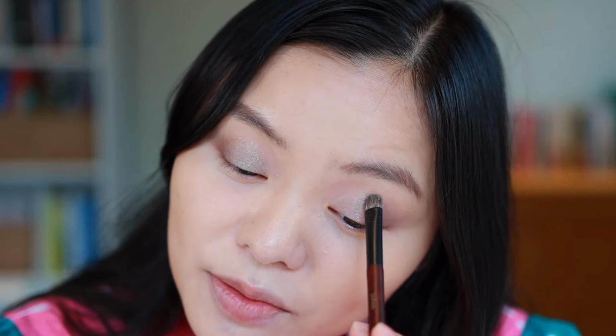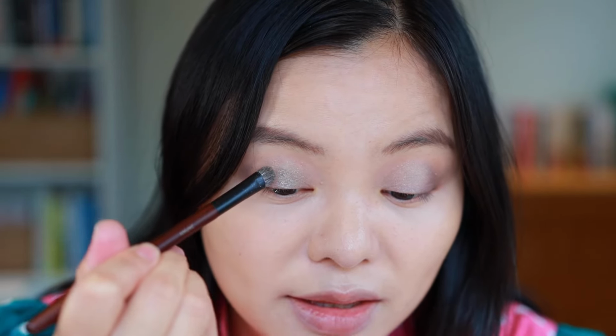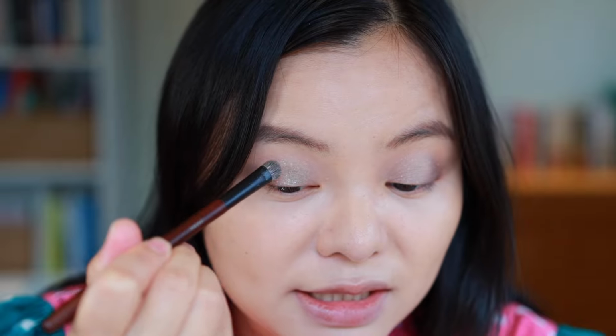Like, don't get me wrong, this formula is very gorgeous and quite unique for what would otherwise be a very muted palette, but I kind of wish one of these two was more of a full pigment shimmer. That way you could put that all over the lid and then just top it with the other shade. Instead, we have both of these shades giving this very ethereal effect. And so it's this unique combination of very natural tones, especially these two shades, which are super natural, but then you also have these really shimmery, glittery topper shades.